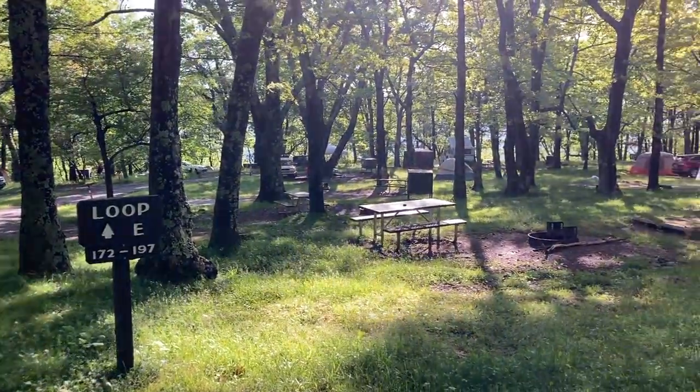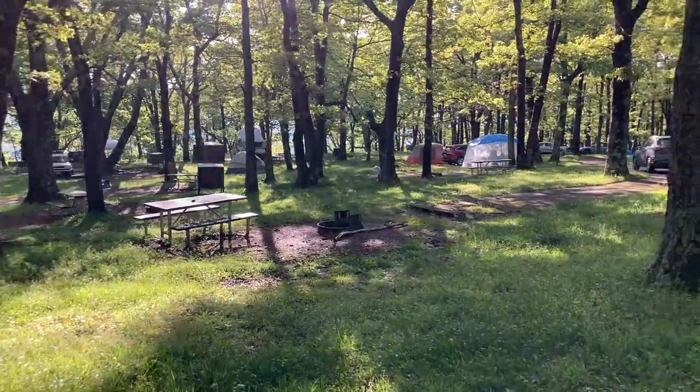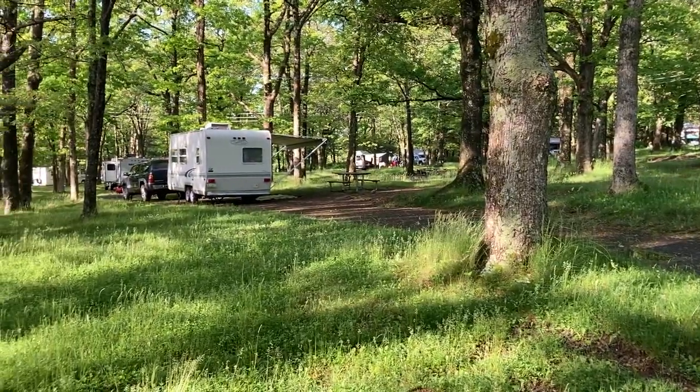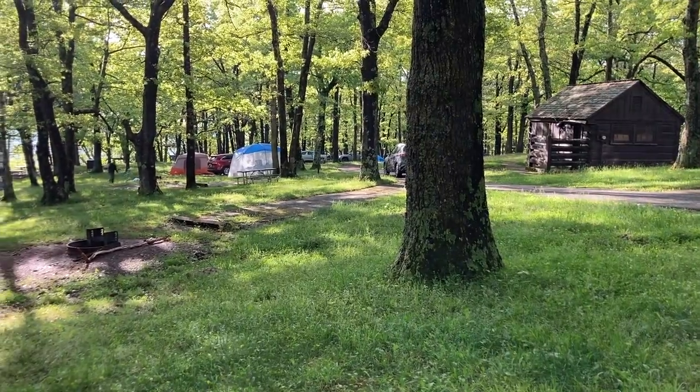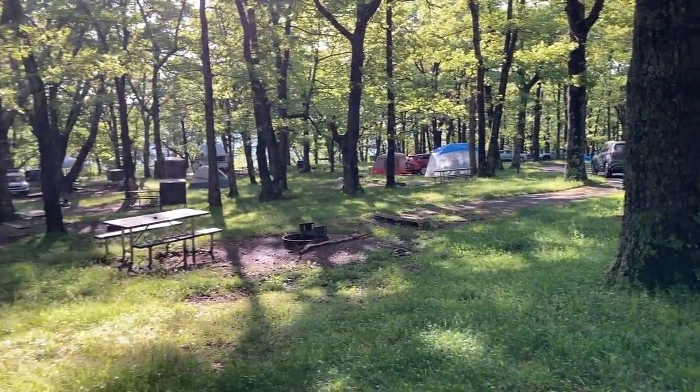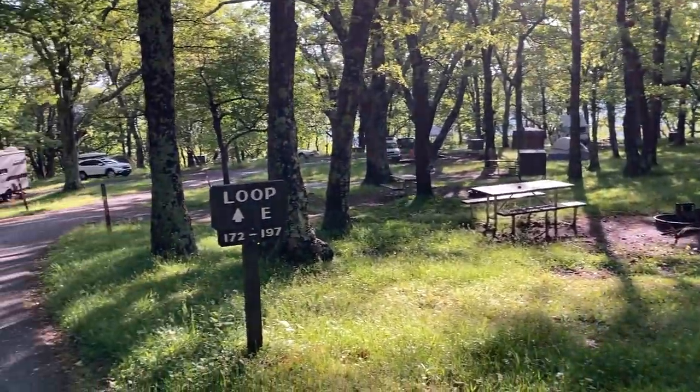But you can see from the pictures and video that I'm sharing with you here that they have back-in sites, they have pull-through sites, they have several of the little bathhouses that are the toilets and the sinks, not the showers. All the shower facilities are at the very front of the campground. But they do have the smaller little bathrooms sprinkled throughout the different loops. And you have tent people and RV people all sprinkled through there.